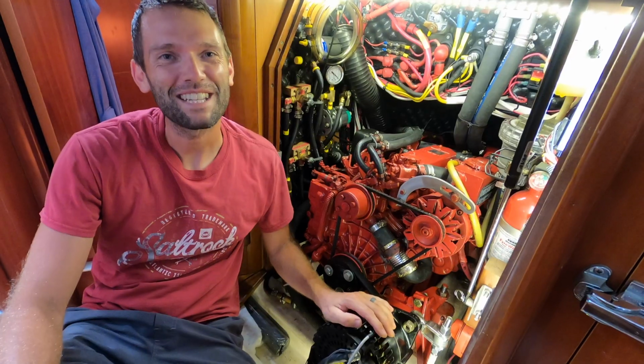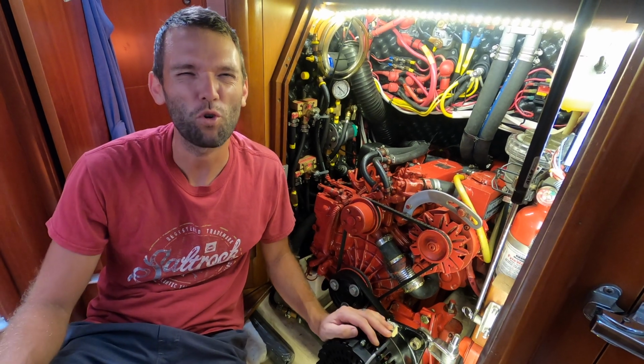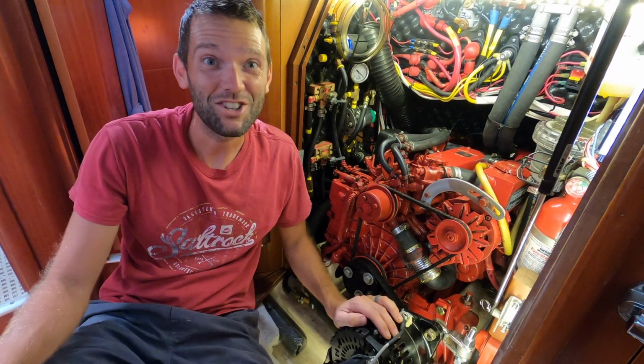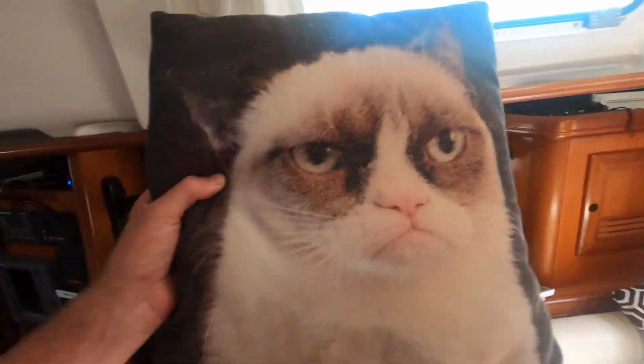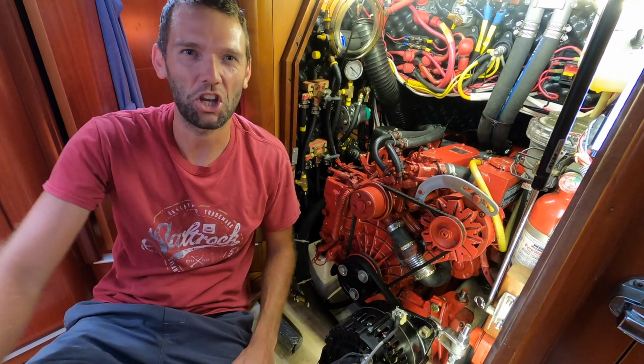All done, I'm really pleased with it. You can't even see what's changed. I painted it all red so it looks like it was always that way. The engine's going to be purring like a cat now. She's got her new injectors in and new alternator bracket. It's going to be just like new.